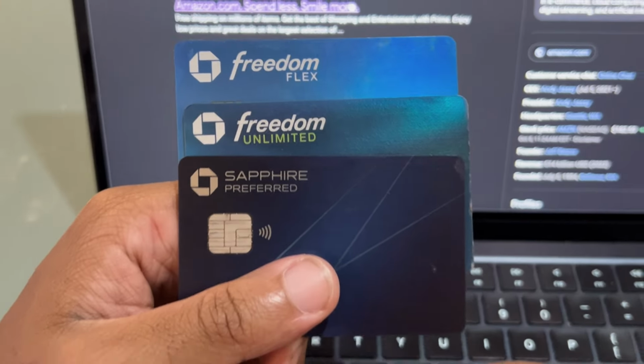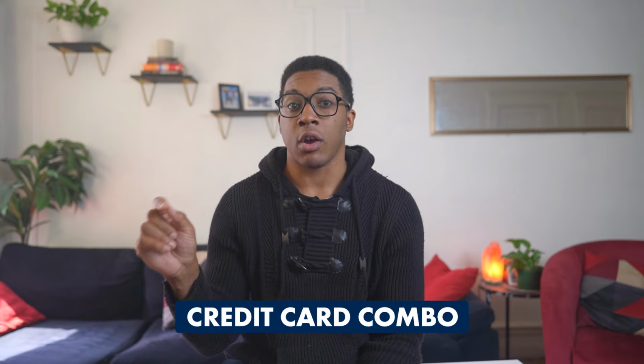Now, the Chase Sapphire Preferred is a great card. However, what really makes this card so special is the fact that when you actually have this card and you have something like the Freedom cards, you actually have the ability to use that cash back that you earn through the Freedom cards as actual points on the Chase Sapphire Preferred. And you might be thinking, well, how does that benefit me? And I'd say you have to think back to what I mentioned before, which is credit card combos.